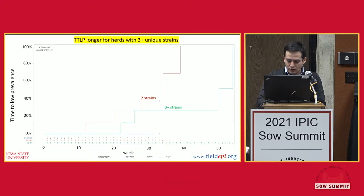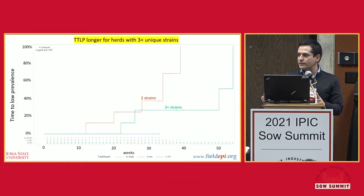Looking at the PRRS virus itself, right? Remember, we did some whole genome sequencing from those herds, at least three whole genome sequences per herd. And this was a little bit surprising for us. Out of 20 herds that we submitted for whole genome sequencing, guess how many herds had a unique strain? Only two. The other 18 herds had multiple strains circulating, two, three, four, five. So another evidence, we expected to see some of that, but not in that magnitude.